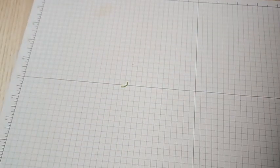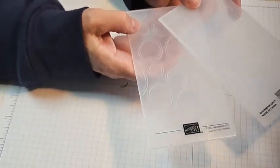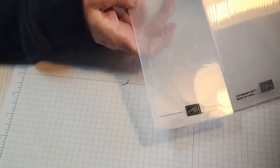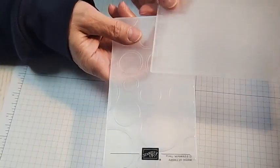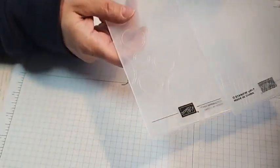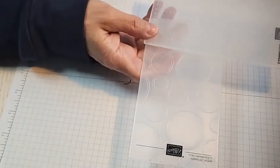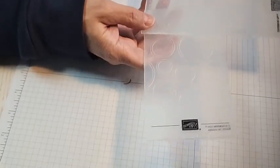All right, the next thing I'm using in today's card are the Cheery Patterns embossing folders. I've already embossed a piece of white with the circles. They show these waves with the whale stamp set, so this is supposed to be the ocean. I thought that'd be kind of fun to use on a teenager's card. Those are the embossing folders on page 60.